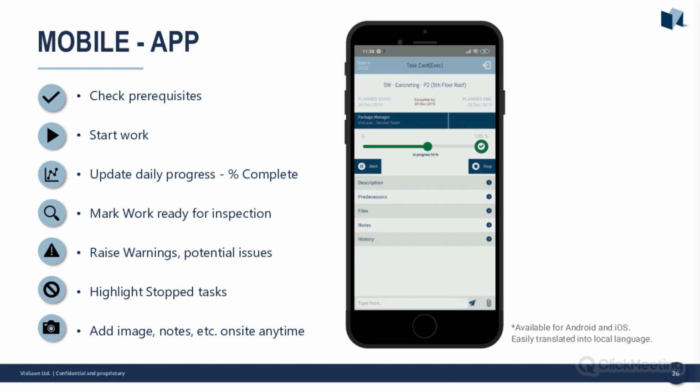Okay, so that was the software aspect. And then we've got the mobile app. Once you assign a task using either the Gantt view or the scheduler, someone will get a notification that this task has been given to them. They then have to check the prerequisites are good to go, so that's things like materials, tools, labor. Only once they've checked those things, which could be a few days before the task is due to start, can you actually start the task.